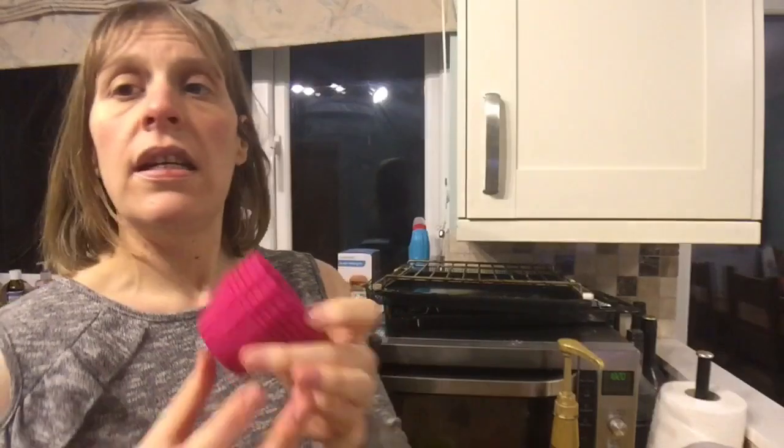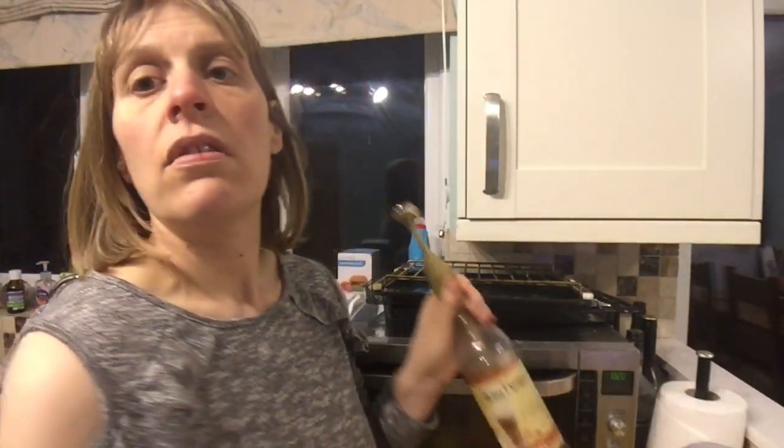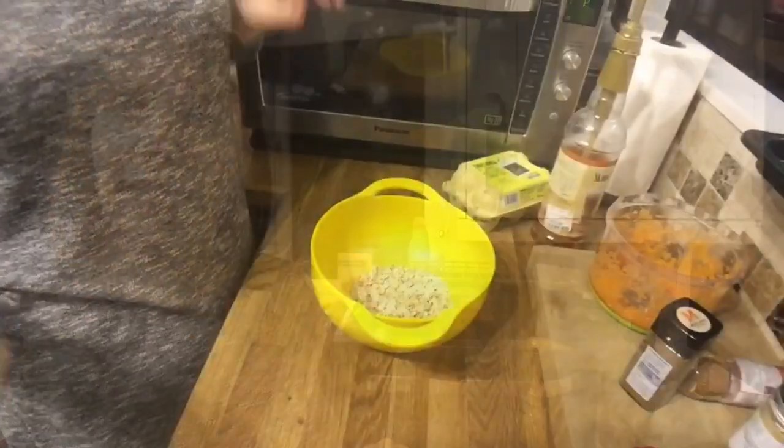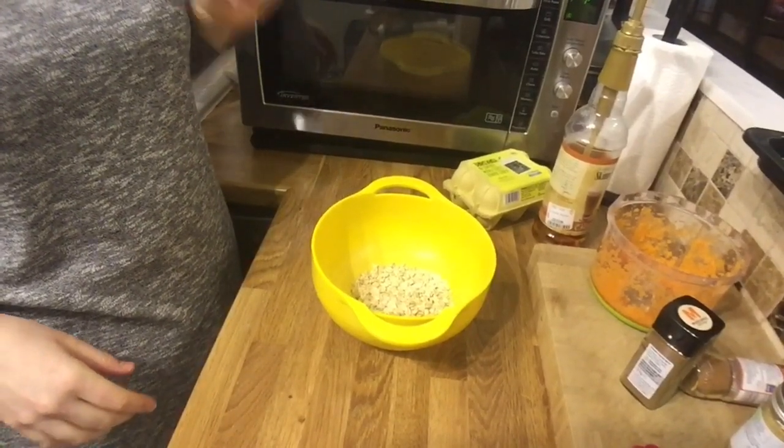And then you'll also need some muffin tins, cake tins. I like to use the silicone ones. Oh, and then you might want some sweetener or skinny syrup. So let's get started. I'm just preheating my oven to 200 degrees.